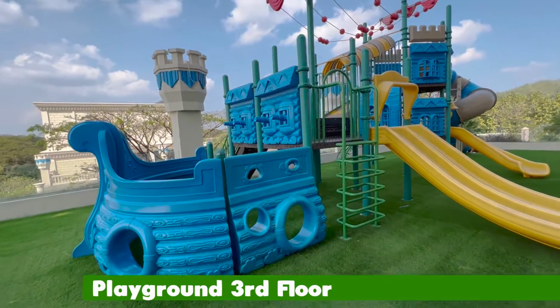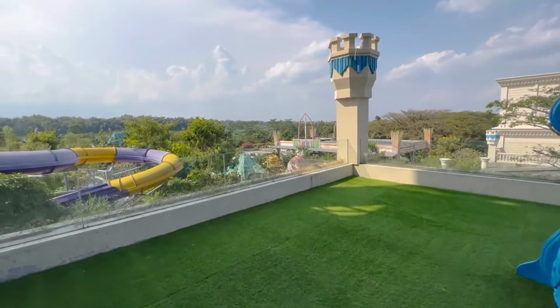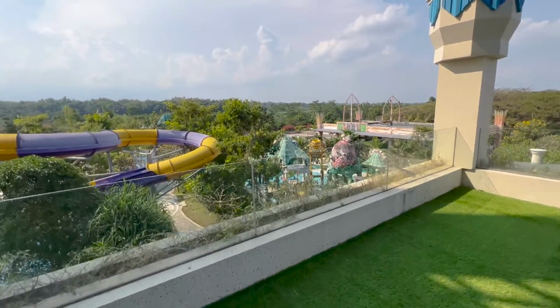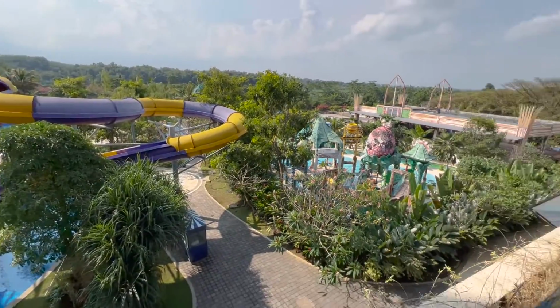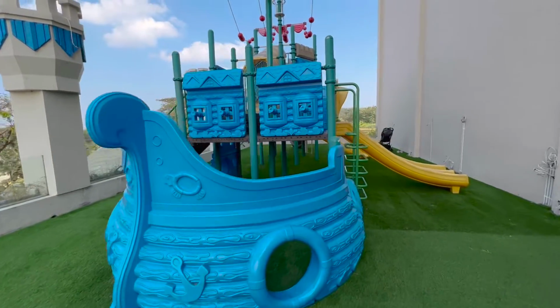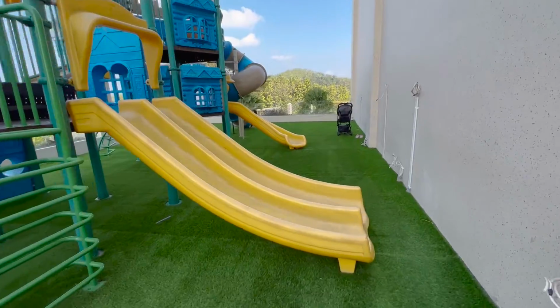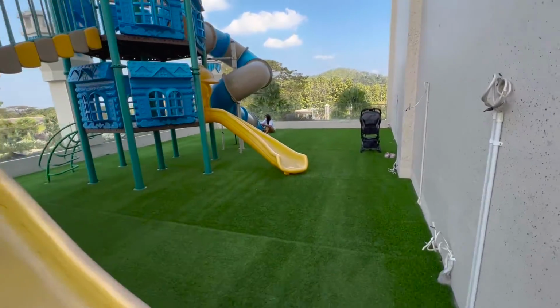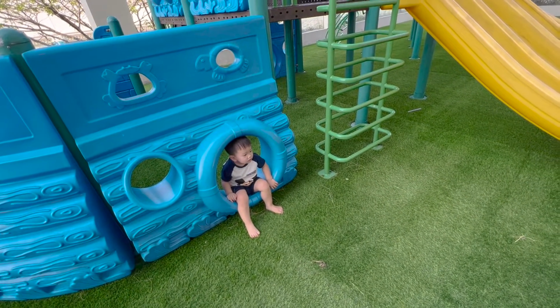So this is the outdoor playground on the third floor. You can see the water park from here. They have this pirate ship here, and Jason is playing now. Hi Jess! Whoa! Be careful! Jason is a pirate!